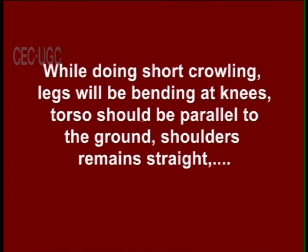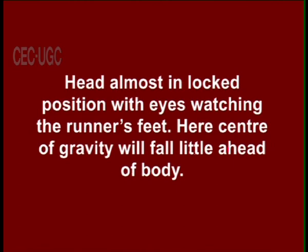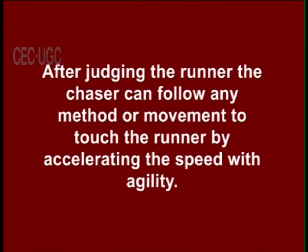Shoulders remain straight, with both hands in the downward direction able to touch the ground without the body weight falling on them. Head almost in locked position with eyes watching the runner's feet. Here, center of gravity will fall a little ahead of body. After judging the runner, the chaser can follow any method or movement to touch the runner by accelerating the speed with agility.